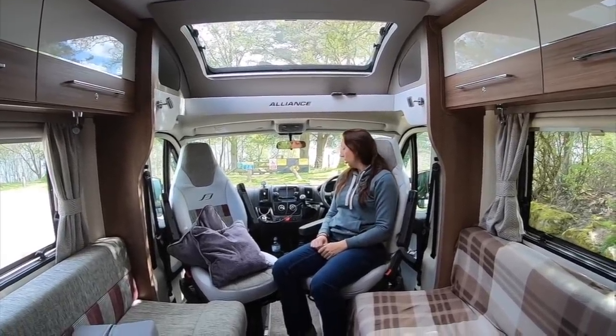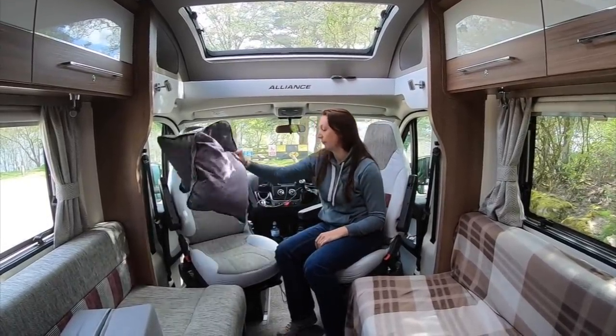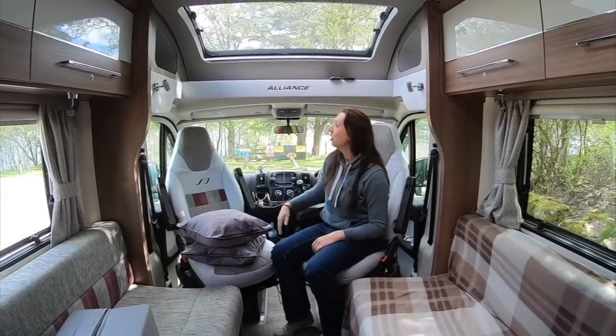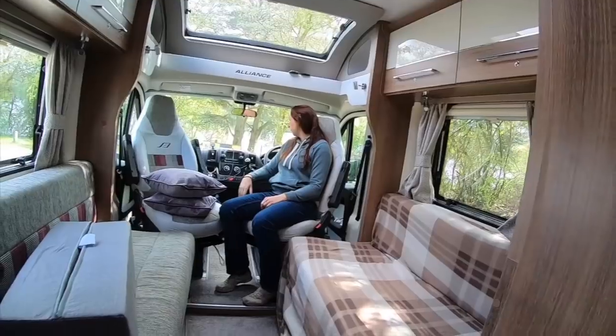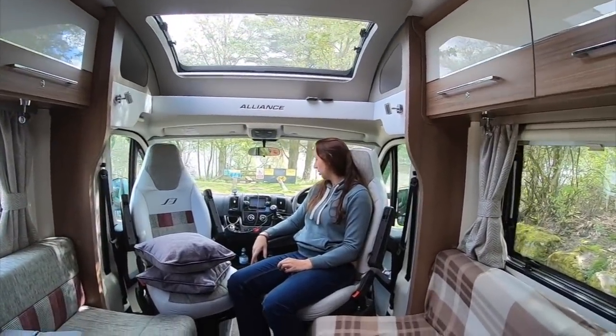But the cab I love. I love the seats, the finish on the upholstery. I really like the colour scheme. I love it. And I love this whole section. It really is. Yeah, and they're really comfy. So, what don't we like about the cab?